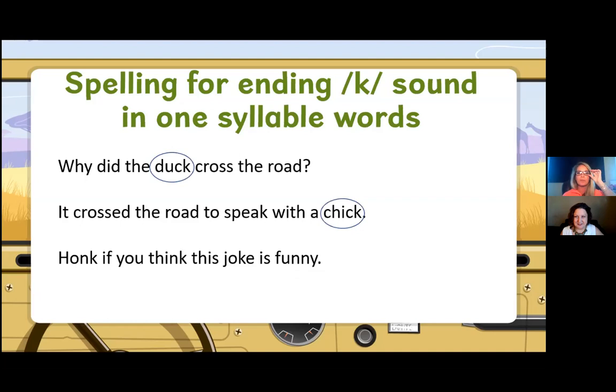Now, let me ask the next one. What is the spelling for K when it's the final sound in a long vowel word? It also follows phonetic skill four. So let's think about that, friends. Phonetic skill 4. We have at the end that silent E. Okay. That's right, proving our vowel to be long. So let's look.